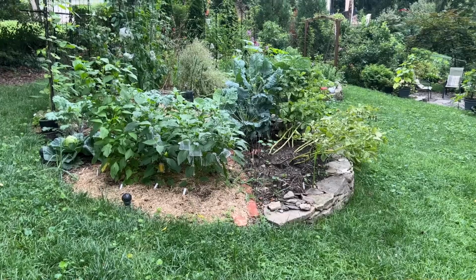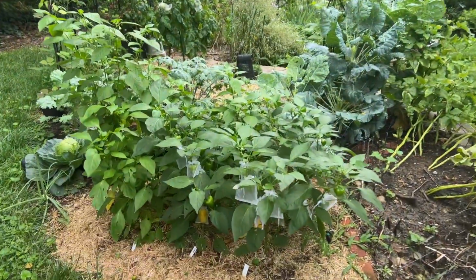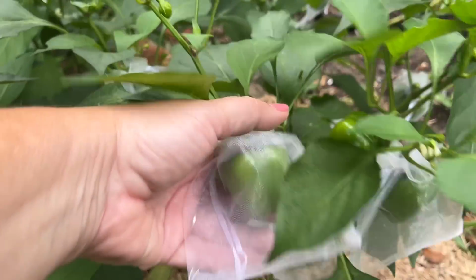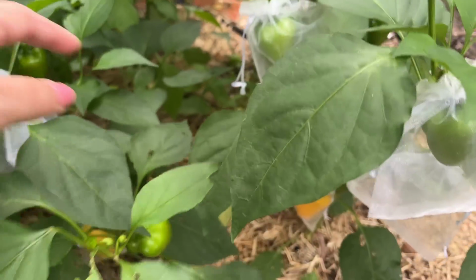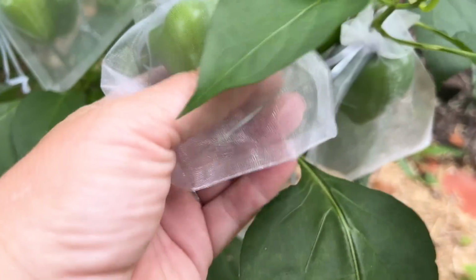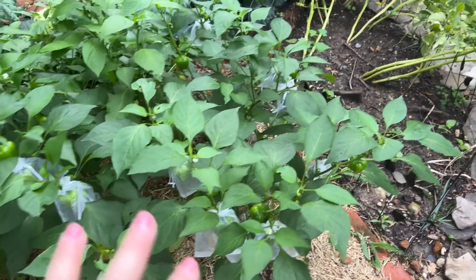And now let's take a look at the veg garden. It's bountiful. Very happy with this. I've got peppers. Now, I don't think I've posted the video about this yet, but I covered some of them in organza bags to keep the squirrels off of them, and some of the rest of them I didn't cover, and the squirrels have not been bothering them. So I don't think I need to worry about squirrels on my peppers. So I'll probably take those off today and just let them all grow on.